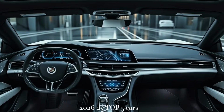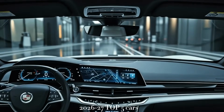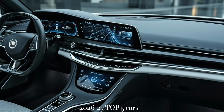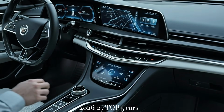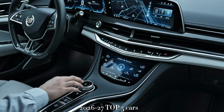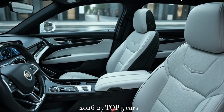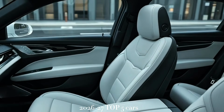The dashboard is dominated by a wide, continuous display that stretches across your field of vision, but it doesn't feel overwhelming. It feels natural, like it belongs there. The materials tell their own story. Soft touch surfaces, precision cut metals. Ambient lighting that wraps around the cabin in a subtle, almost cinematic glow. It's not trying to impress you with noise, it impresses you with detail.